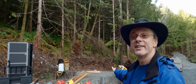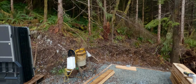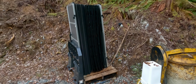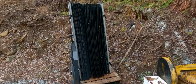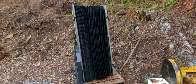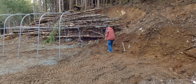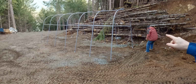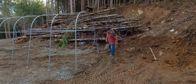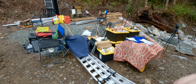It is gone. Yay. So we stacked all the panels nicely on the side. Later we will tie them up and put them under a tarp so they are protected. And after much arguing, we finally decided where we are going to put the garage tent and put all this stuff back under the tent.